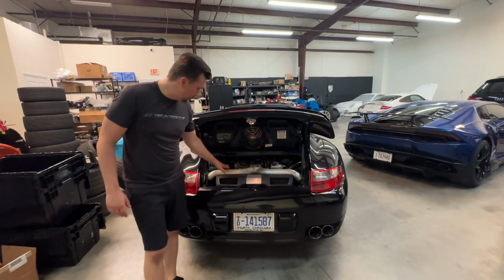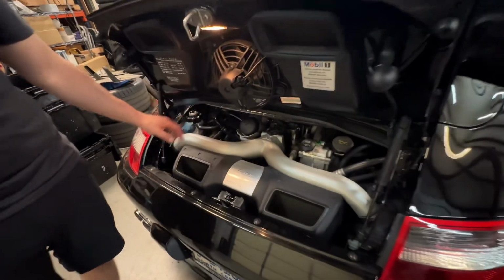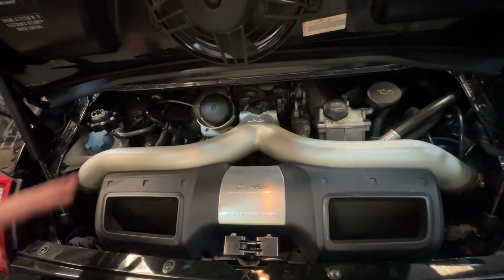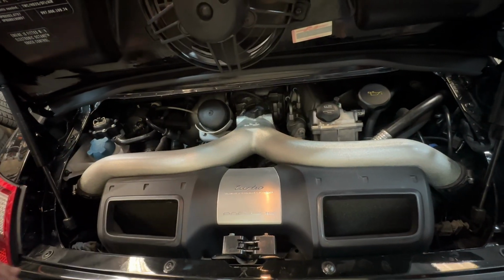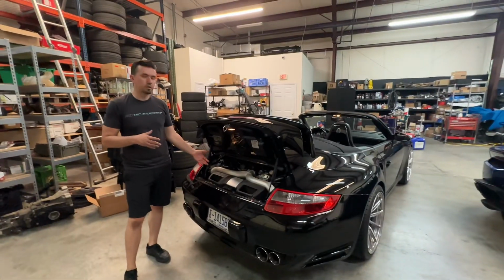So we have IPD plenum fully tuned for this. We have full map tuning for this vehicle. We have an IPD Y-pipe plenum all together. It looks like a stock vehicle, and that was the whole intent. Customer wanted it to look stock, and that's what we did. We basically did what he asked us to do.